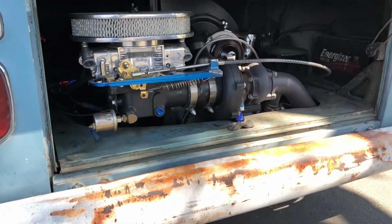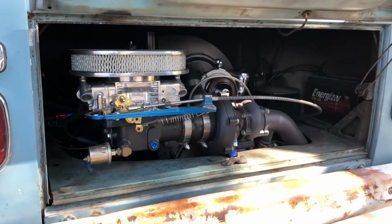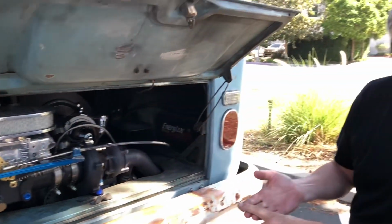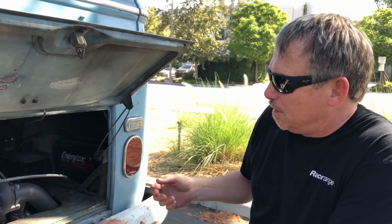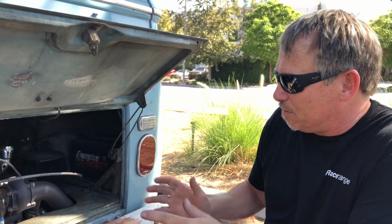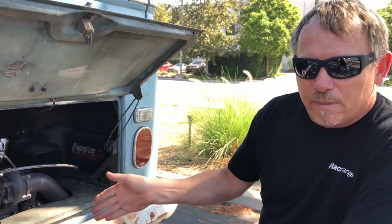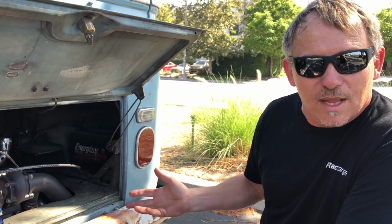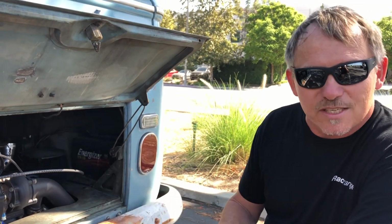Wow. It's an Autolinear block, 78 stroke Scat crankshaft, Scat rods, J&D pistons. It's got thick wall 92s, and the heads are ported by CB. And so basically transplanted it on here. It's got my PT1 cam in here, which, to be honest, is a little too big for a heavy bus like this, but it still seems to get it.